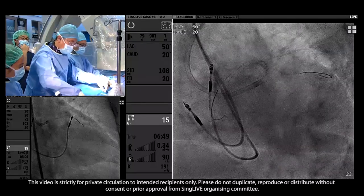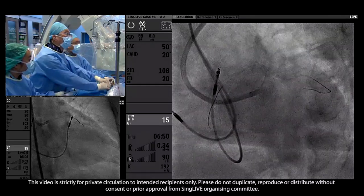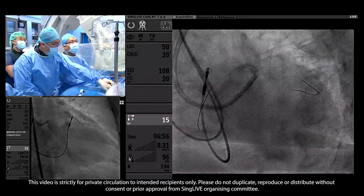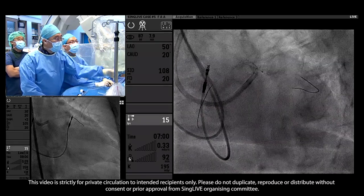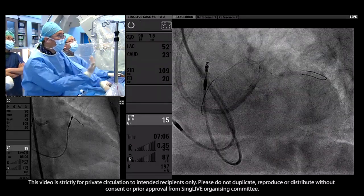Okay, can we have Kamaraj from Malaysia? What sort of stenting technique do you have? Looking at the angle, it's very acute. First of all, we needed quite a bit of effort to get the wire in. Okay, let's see how the balloon goes down. Yeah, nearly 90 degree angle.